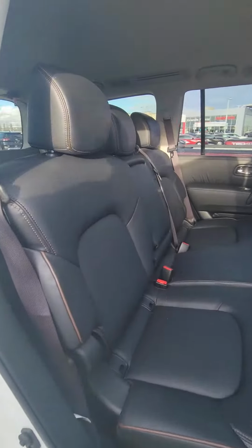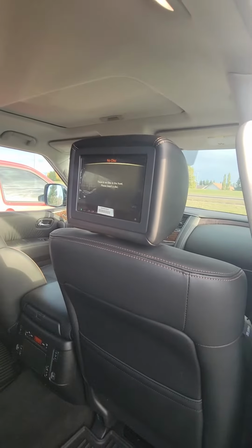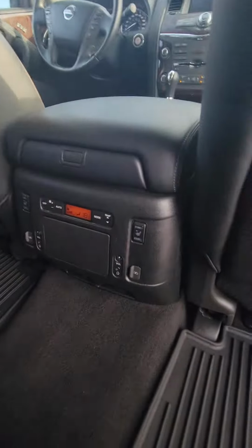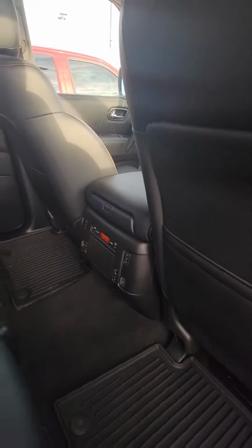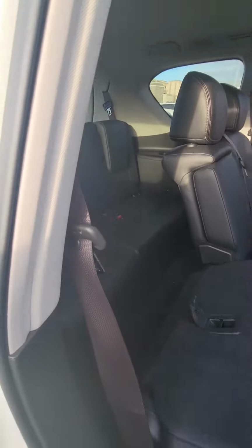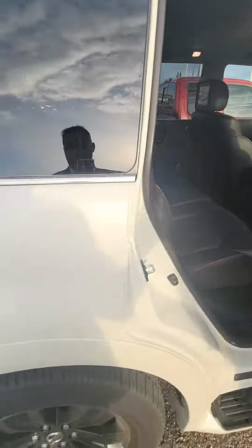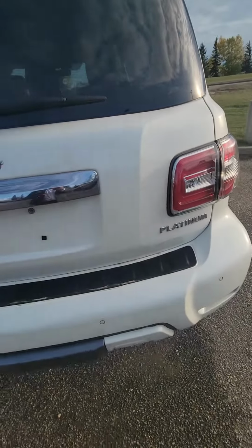As you can see, this one does have the bench seat, so you get three in the middle row. Still has DVD entertainment, heated seats in the rear, auxiliary ports, all that good stuff. Same fold-down system as the other one. You do have three seats in the back. So this one is actually an eight-seater, so a little bit bigger, room for one more person.